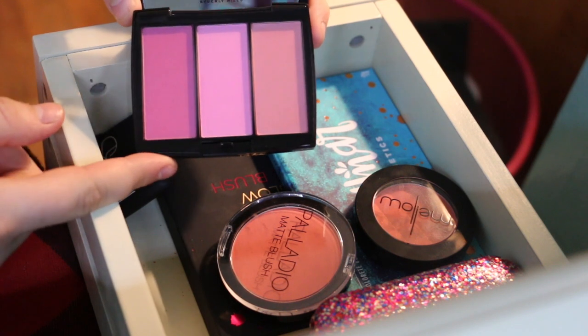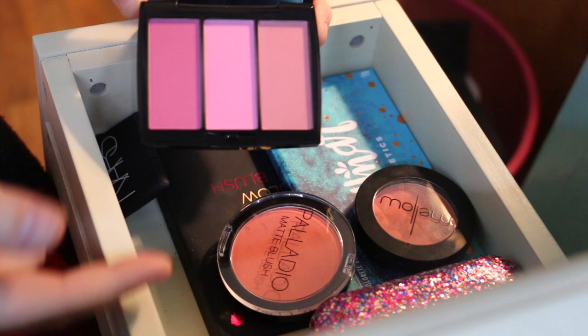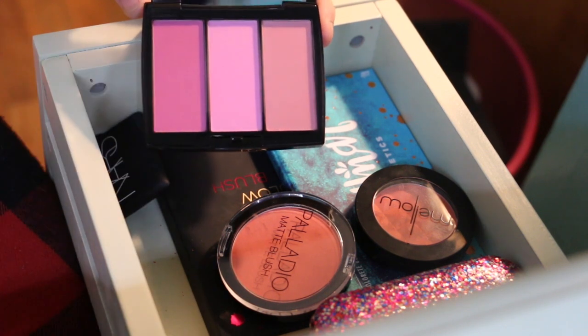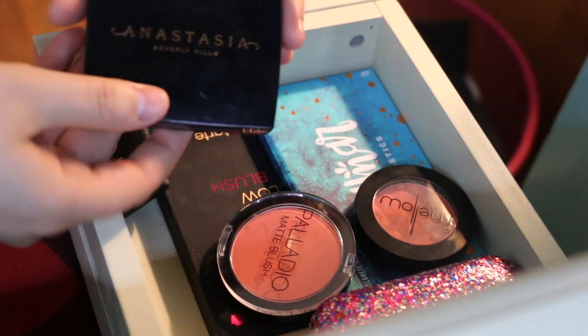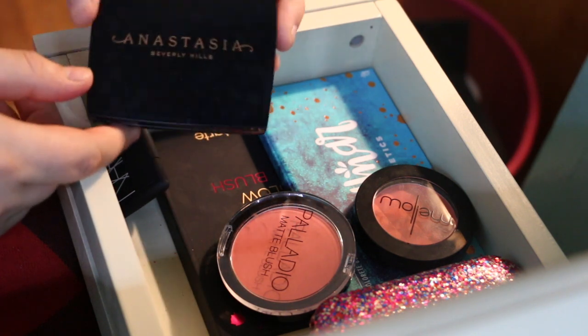I got this at TJ Maxx actually, along with the other one that I have, but this formula, for whatever reason, out of all the blushes that I own, is my absolute favorite. So if you can get your hands on these at TJ Maxx, I highly recommend it. I think they're like $12, I think. Don't quote me on it, but somewhere around there. So if you're interested, I do highly, highly, highly recommend the Anastasia blush formula if you can get your hands on it.